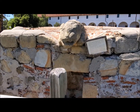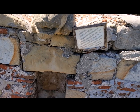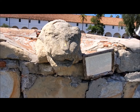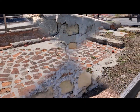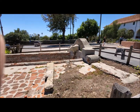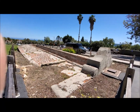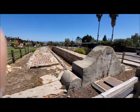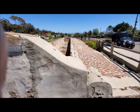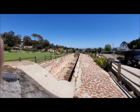We saw the picture of this wash basin. As you can see, it was made by the Chumash Indians and was used to wash clothes. A little scary on that face there. It looks more like a mountain lion. How cool is this? Do my laundry.